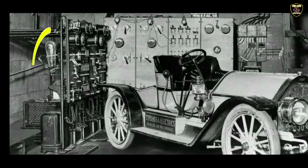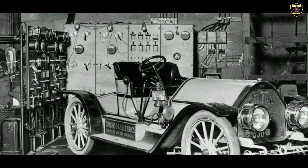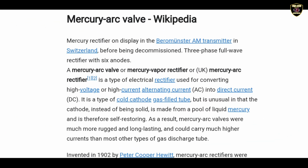What happened, eh? And here we go, the Mercury arc rectifier. Now, I actually found one of these in Malta, and I'll show you the footage of it later. And I nicked 770 grams of mercury out of it. I'll show you all later anyway.